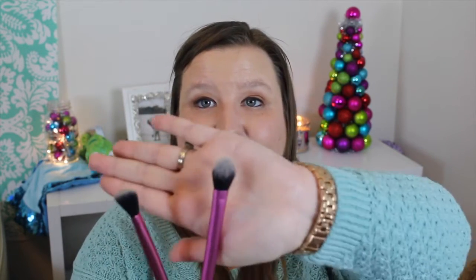Are these two. This one came in that same holiday set. This is the angled highlighter brush. I love this brush for putting in my highlight. I do use it for what it's for. And then this one is the setting brush. I also use it as a highlight brush. And then I kind of interchange them. Like, I'll pick up one and use it to set my under eye, pick up the other, use it for highlight, vice versa. It's just whichever one I grab.